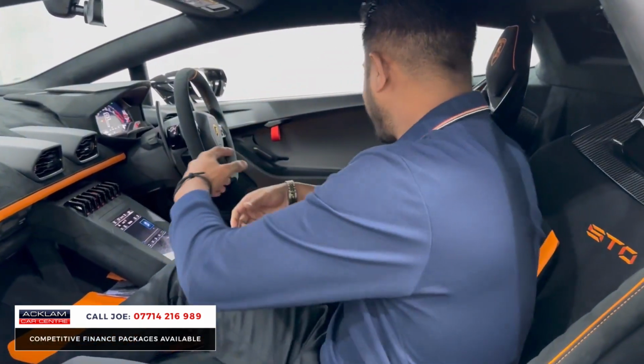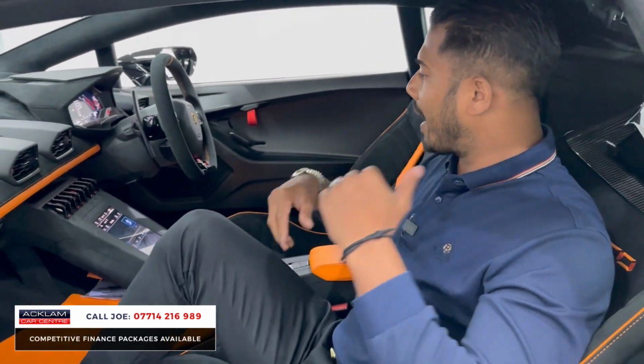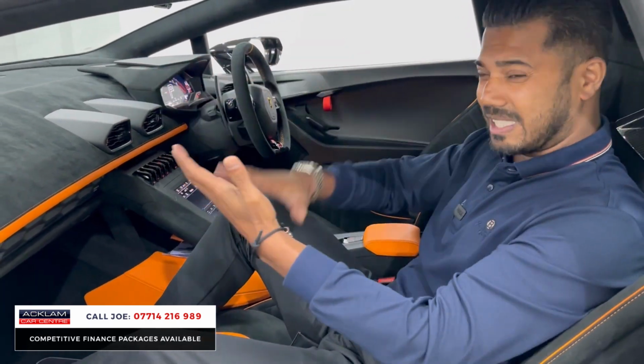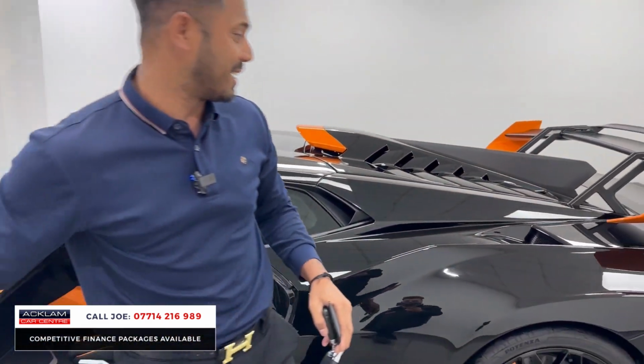If you look back in here again, just to tell you, you're not buying this car for visibility. Because of the way the back is, the sort of bonnet they call it, where the engine bay is all sort of hidden that way, you can't see much, but this is what you're concentrating on. It's the power, it's the sound. Rear wheel drive, 640 brake horsepower, Lamborghini Huracan STO.